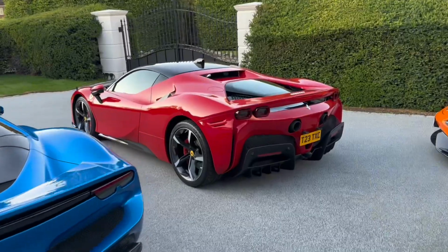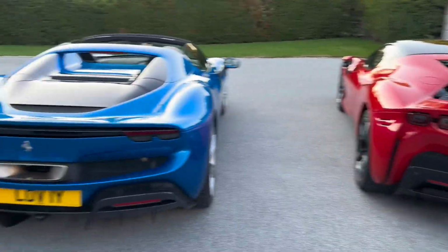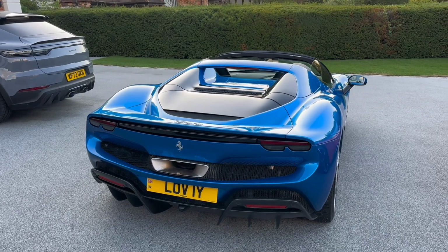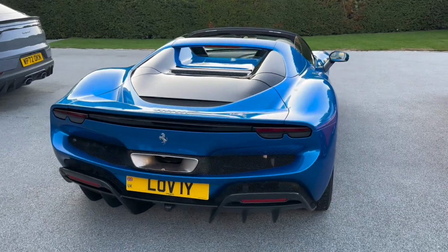This was their first attempt at a mass production or semi-mass production hybrid car, whereas this is supposed to be their new flagship, like mid-level Ferrari. It's not supposed to compete with the F8, but the F8 has been cancelled now, so I feel like this is the new F8. This is the new 488.